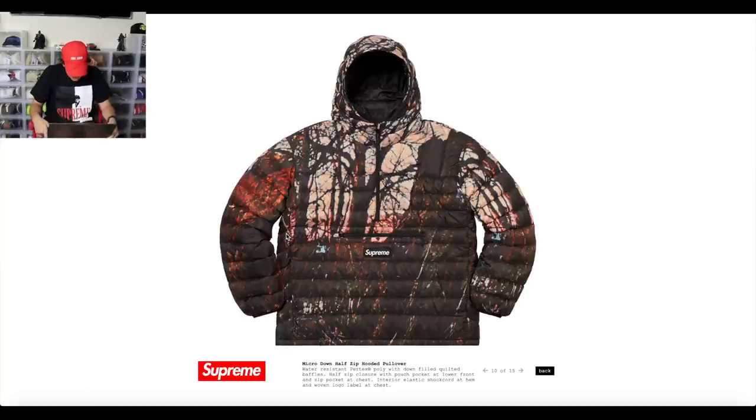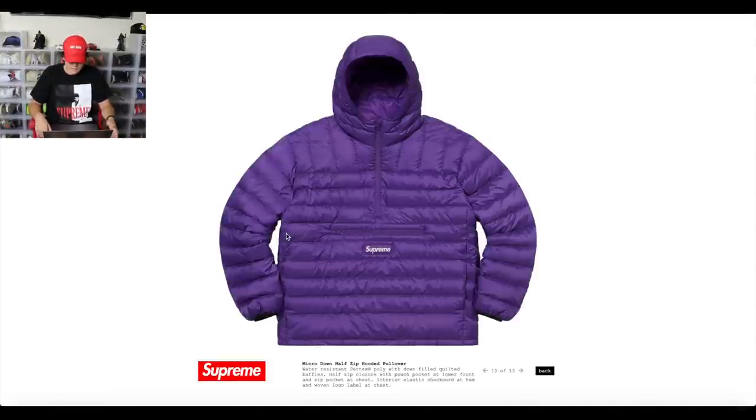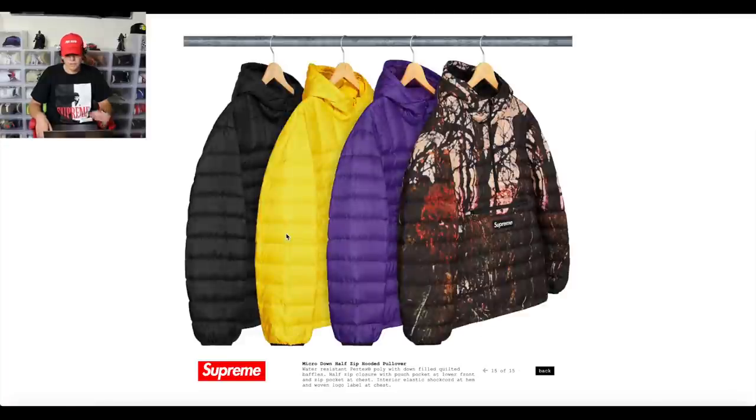What is this? Micro down half zip hooded pullover. Okay, yeah, I don't like that at all. I don't even like it in general. I feel like it's just too simple, and I never really liked that half zip thing. I don't know. Not my style.